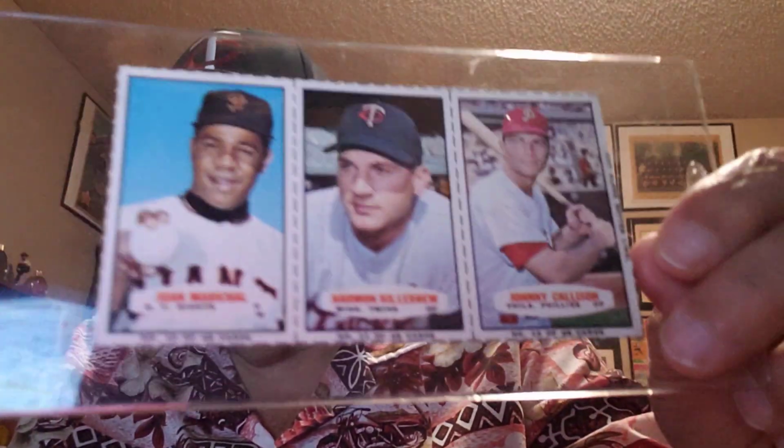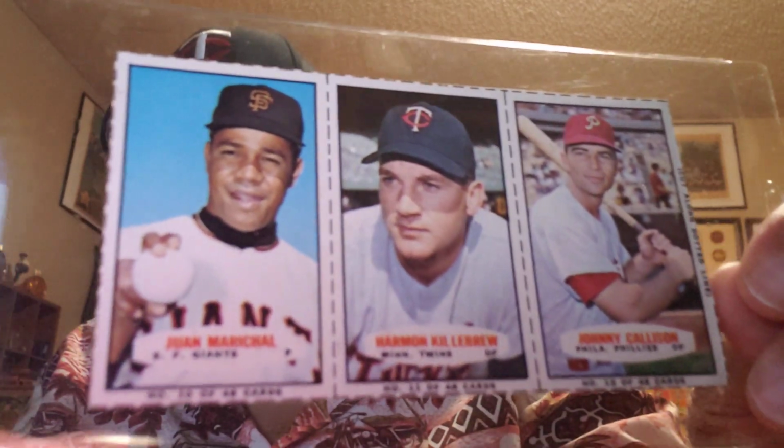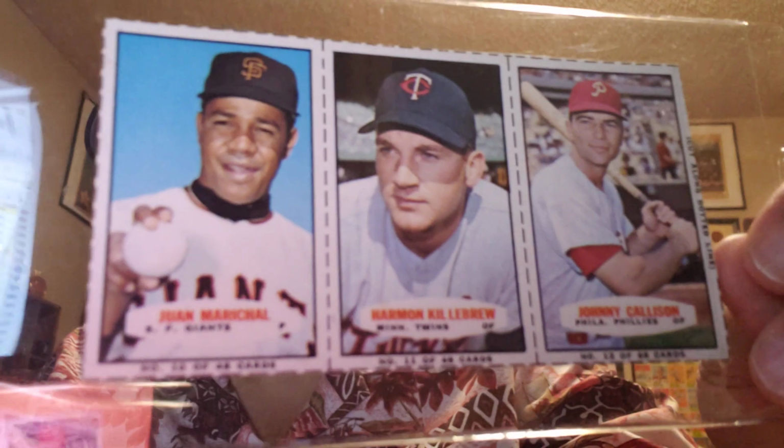So I'm getting there, slowly but surely. The next thing I picked up: a 1966 Bazooka panel with Harmon Killebrew, Juan Marichal, and Johnny Callison. Of course, these are blank back. I'll probably send it in for grading in the near future.